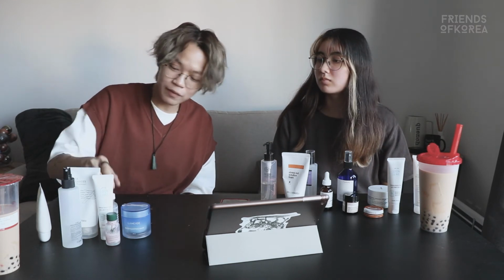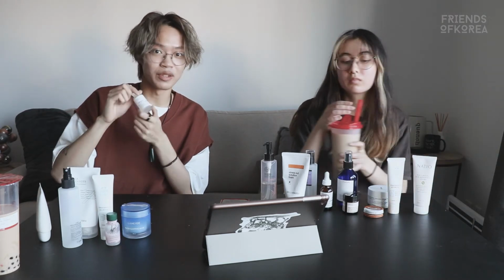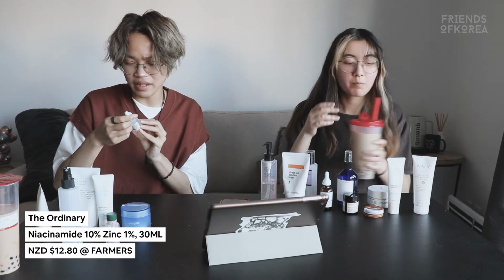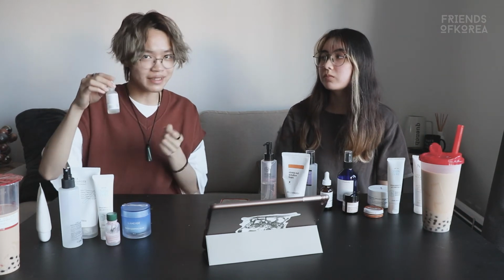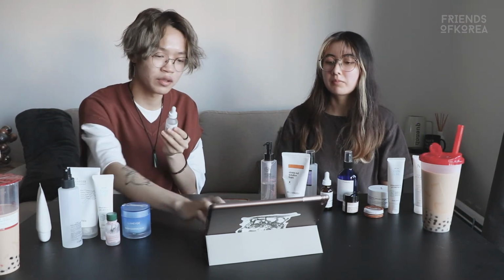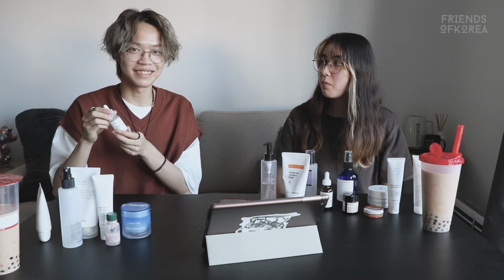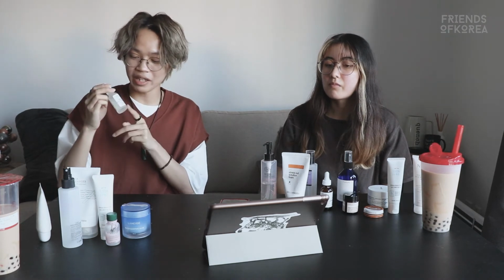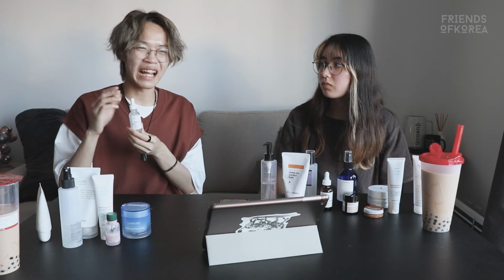One of my favorites, one of the favorite 4. This Ordinary niacinamide with zinc, which retails for $12.80. I think this is the 30ml. Yeah, this is the 30ml version. There is a 60ml version available for $22. I actually didn't know that until like an hour ago, so I'm going to get that next time. But I would highly recommend this because I think this is one of the few serums or essences that actually does work.